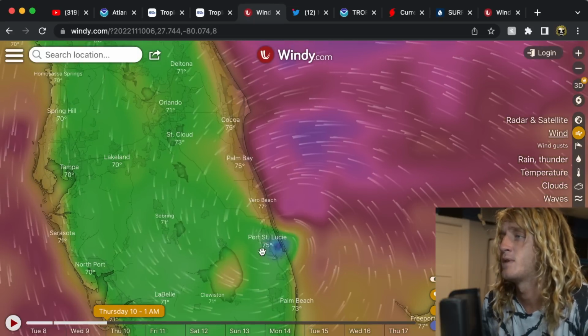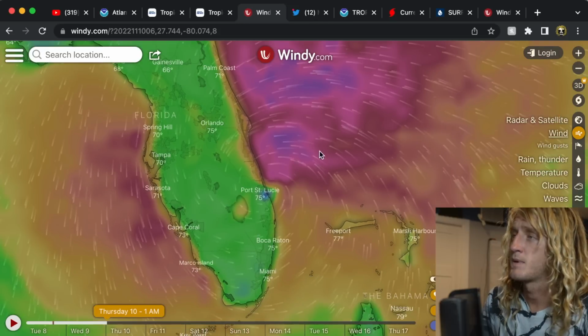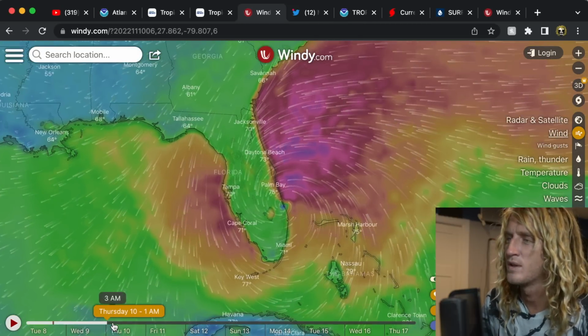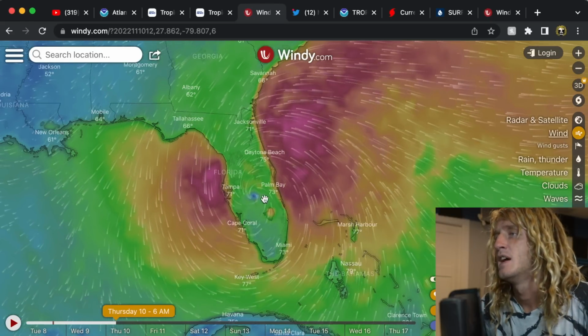It shows it making landfall. Port St. Lucie, anywhere north of the storm, is going to experience the worst effects of this storm. The entire state of Florida will 100% feel this storm. As we can see, the eye makes landfall, hits central Florida.